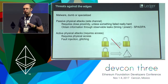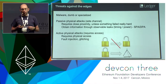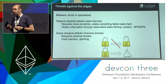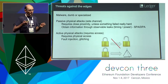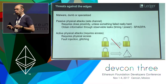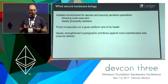Then there are physical attacks requiring access to the chip itself, which can be leveraged to change the behavior of the chip by performing glitching attacks. People might think that glitching is going to open something. Glitching is a bit more complex. It will change the way the process is running, basically. So it's still extremely powerful. It's not easy to get right, but if you manage to glitch a physical device the right way, you can also extract keys. So we have to consider all those threats when dealing with secure hardware.